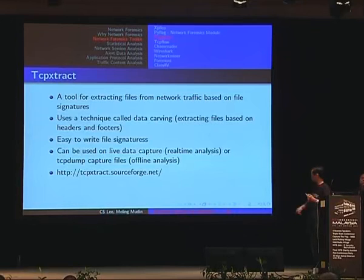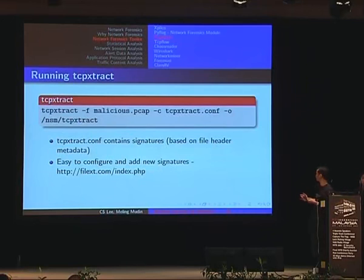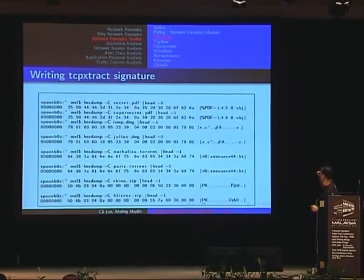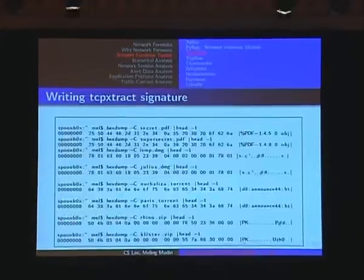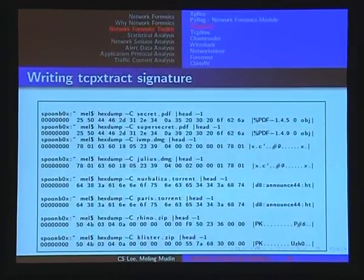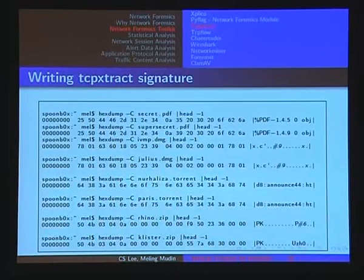Okay, so you can write file signatures. I don't have an example of file signatures here, but if you go to fileext.com, this website has a lot of information about files. Oh, I have it. Here's how you write a TCP extract signature. The slides will be online, so you don't have to copy it. But basically, to explain a bit: in the first two lines, I'm doing a hex dump on secret.pdf, and the second one is supersecret.pdf. The common headers will be %PDF-1.4.5 and another one is %PDF-1.4.9. So if you want to detect all kinds of files, you need to look for this signature, right?